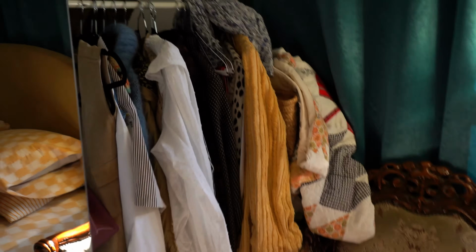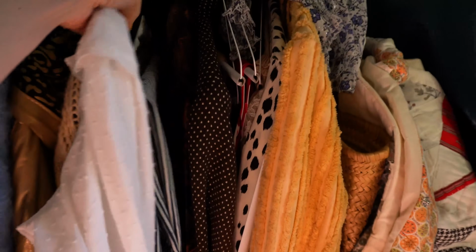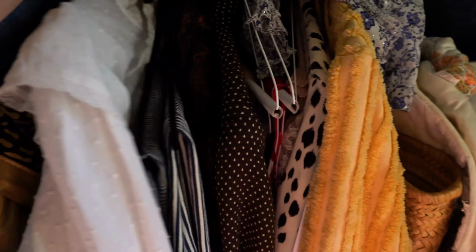Coming later this month is definitely a closet clean out for spring. This is my new in rack and it's getting out of control.